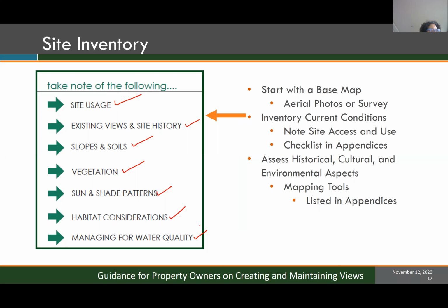It is important to take note that many sites with views in the Hudson Valley are located on steep slopes. So it is important to document and consider the protection of vegetative buffers along the riverbank that serve to protect water quality.